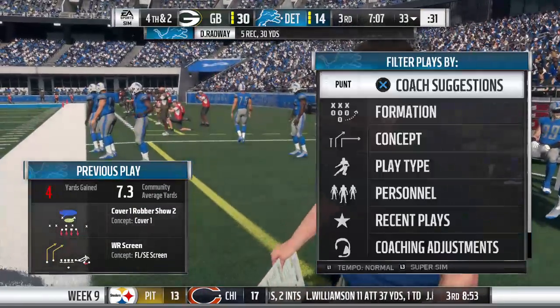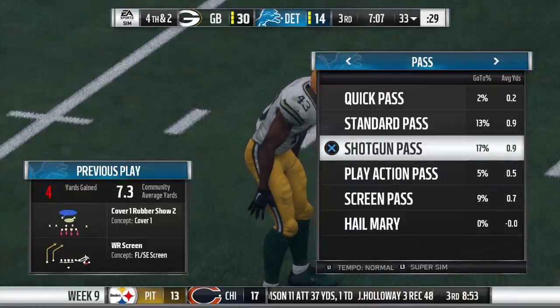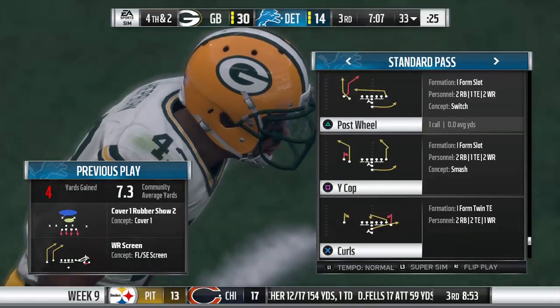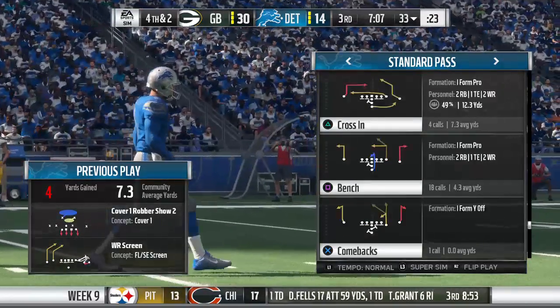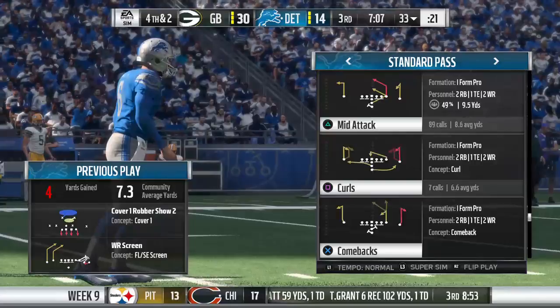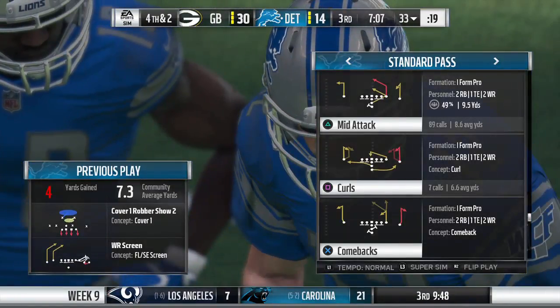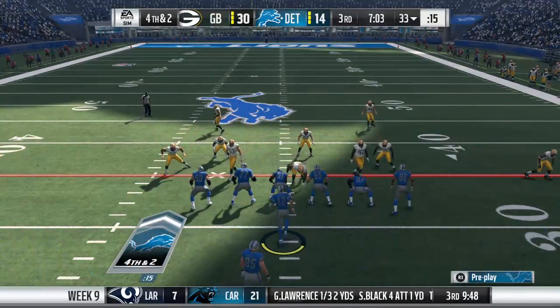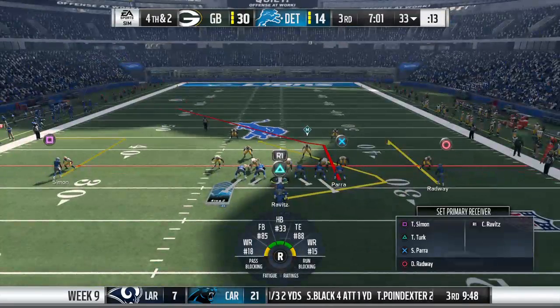Really nice job defensively. They knew where the sticks were. They got the stop before it. And how about the call here? They need 2 yards in their own territory on 4th down, and they're going to go for it.